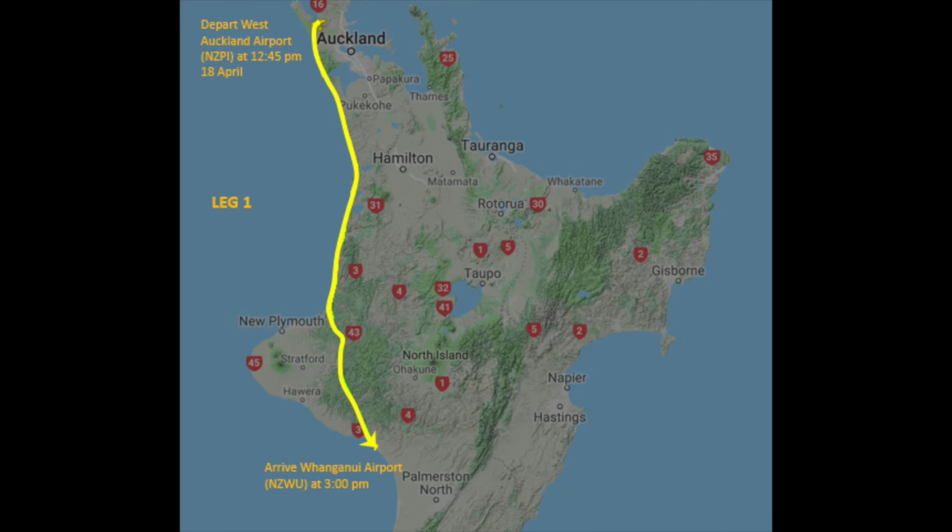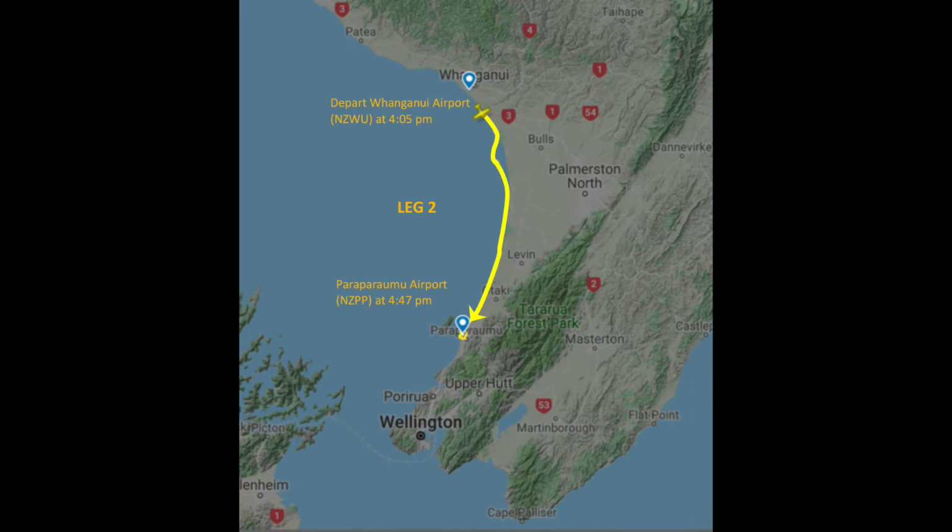The first, flying from Parakai to Wanganui, mostly along the coast, although we flew overland across some wild country to the east of Mount Taranaki. Not many places to land there. For the second leg, we flew Wanganui to Paraparaumu, where we fueled up and stayed Thursday night.